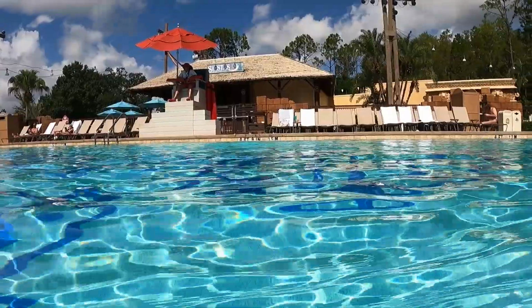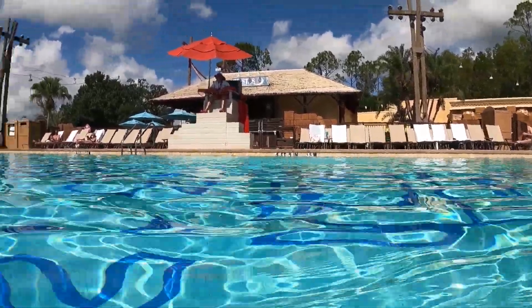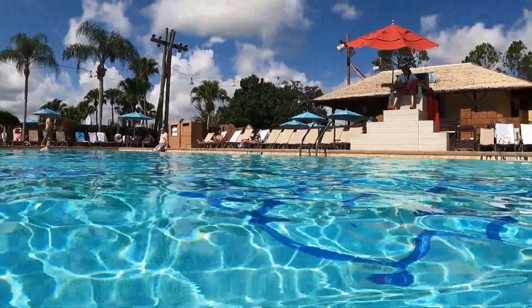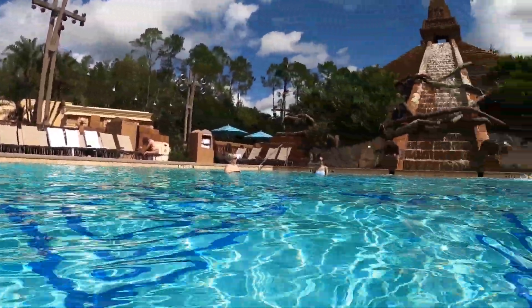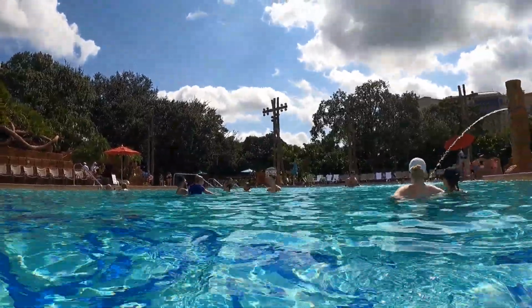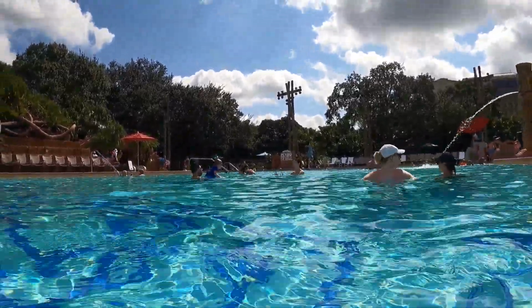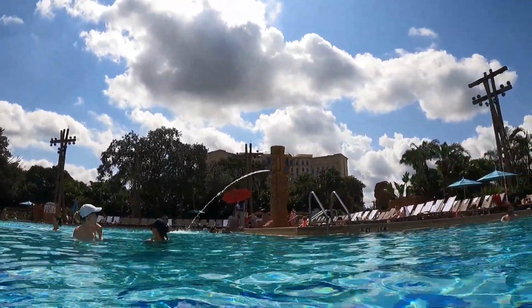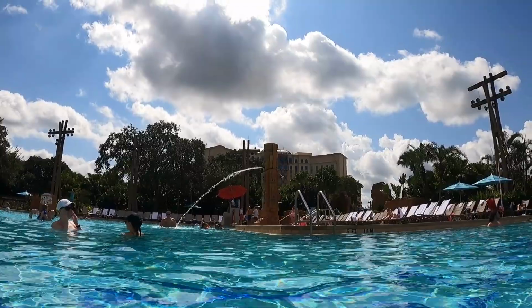All right, so we're approaching the deep end here. You've got 4 feet 9 inches on one side, and on the far end over there, you're going to see maybe the 5 feet deep. So it does have a decent deep end side. And then of course, as you go towards that area where we were sitting, it's going to get a little bit more shallow. And then you see a beautiful view of the Grand Destino Tower where we're staying right there.